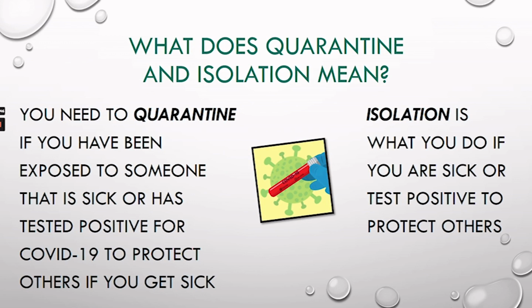You may have heard the words quarantine and isolation. What do they mean? Quarantine is the term for staying home if you were exposed or around someone that is sick with COVID-19. Isolation is the term used when you protect others by staying home and separating from others when you are sick and when you test positive and have primary COVID symptoms or other contagious illnesses.